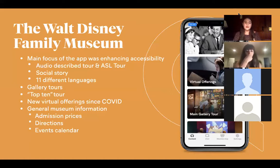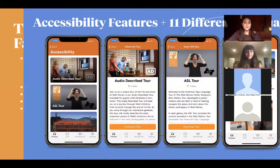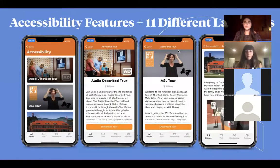And then you also have regular information, admission prices, directions, events, calendars, which I think is displayed quite nicely in the app. So just to show a little bit of that. Here are some of these accessibility features and the languages. As you can see, they actually have an accessibility collection essentially. And then you have the audio-described tour, ASL, and the social story. Like I said, these are really great for the accessibility features, but also just in making sure that you're an all-inclusive organization.